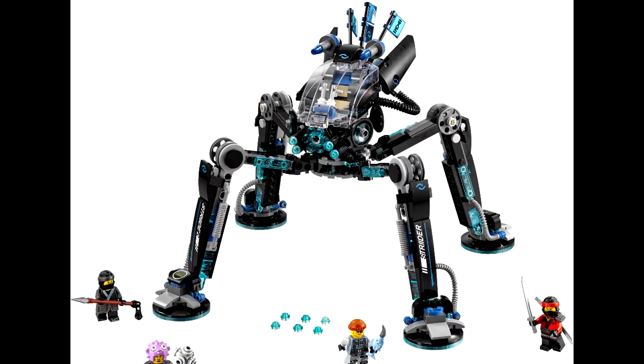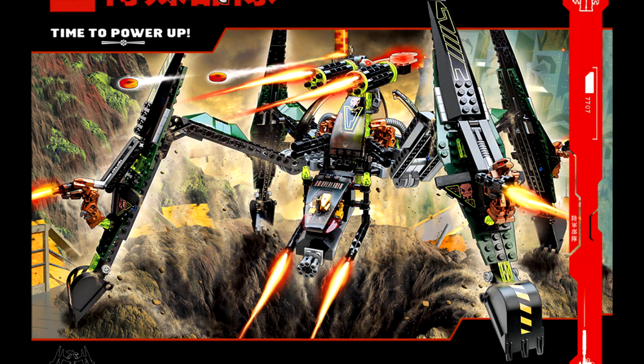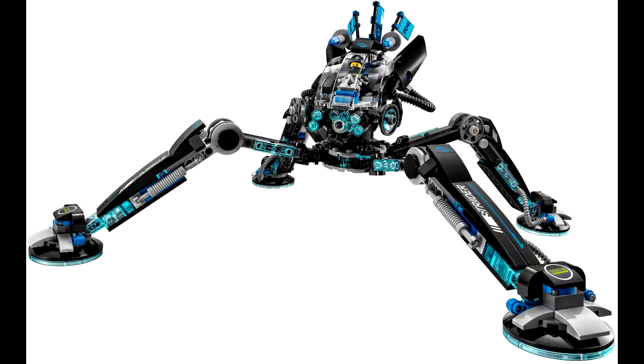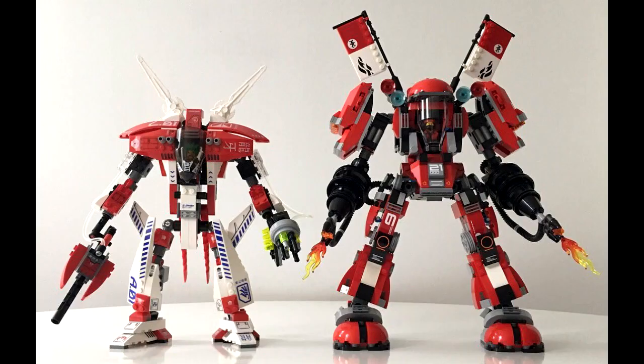But it's not like the creative minds behind Exo Force aren't still busy. The mechs based on the Ninjago movie were designed by those same people, at least one guy anyway, and it's not hard to see some of the spirit of Exo Force living on through lines like that. But as big and impressive as those are, I wouldn't mind them taking another go at something smaller someday.